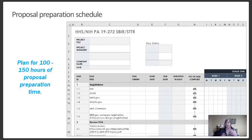It's no more than a spreadsheet. It's something that you can do on your own. Do whatever makes the most sense for you. The SBIR tutorials has a great tutorial on preparing a proposal preparation schedule as well. But you can use these as just a task list. You can use this to assign specific members of your team to own a certain component of the proposal development and when it should be completed by.